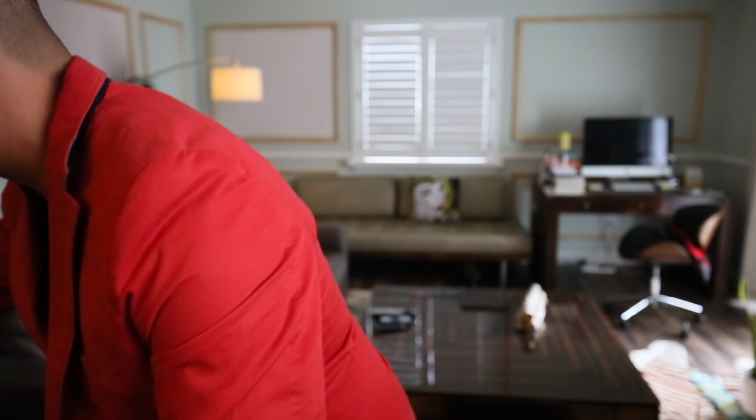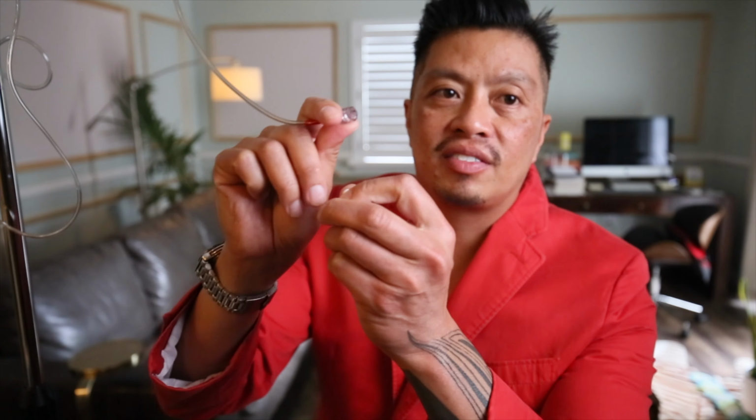Let me show you what it looks like, okay? All right, I've got an IV pole, by the way. This is not the right type of tubing, but as you can see, this part is kind of a luer lock. I don't know if you can see that.